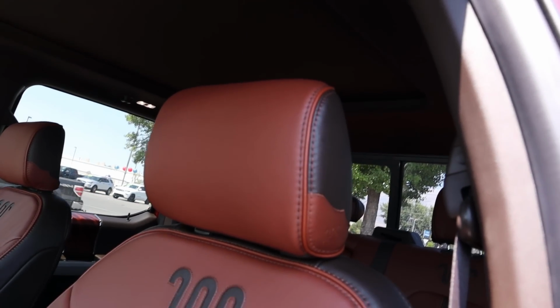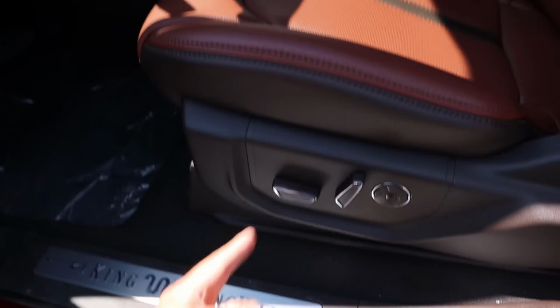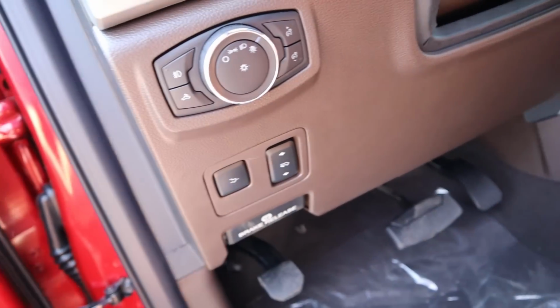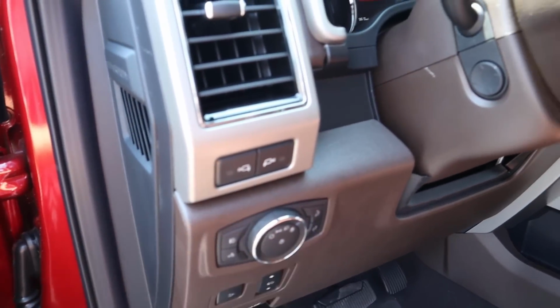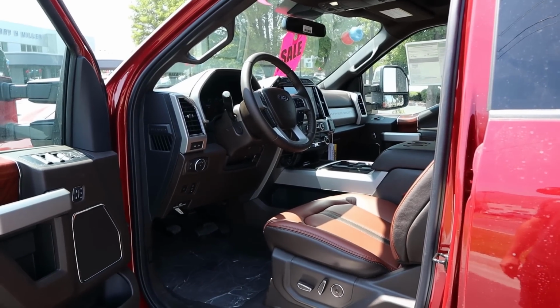Another King Ranch logo, and then here are the seats at the front. More logos right there, and then perforations down the center. They are power adjustable. There's the pedals down below. Got the pedal adjustment, and that's for the tailgate, the lights out either mirror. The steering wheel is automatically adjustable, and there's one more look before we pop in.